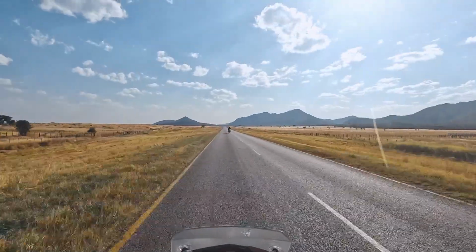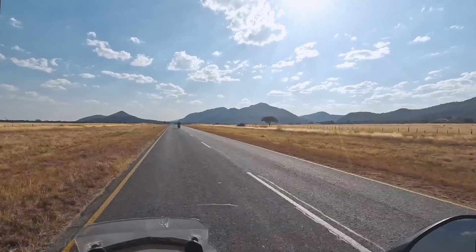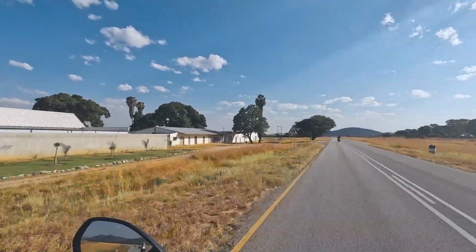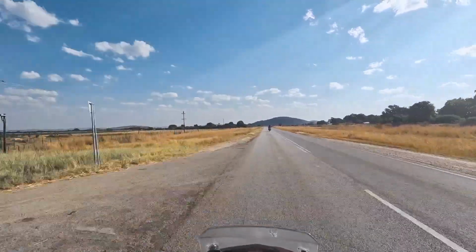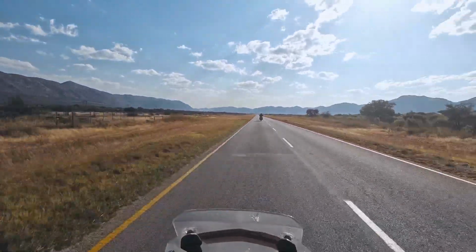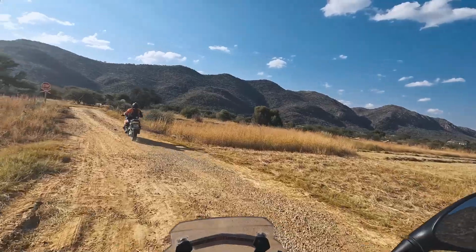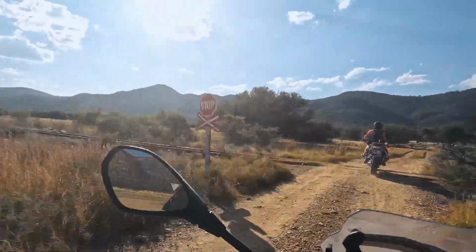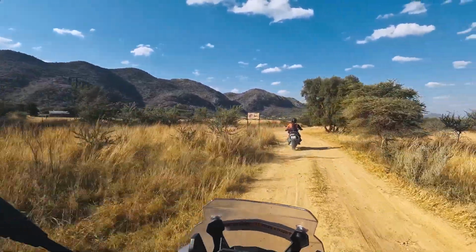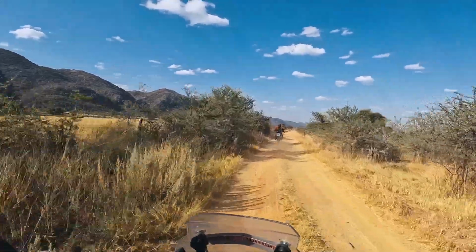My God, I love Africa. Look at this place. Yet again, other than the fact that this is the turnoff for the winery, I have no idea where we're at or where we're going. But I'm already going to call this a win.